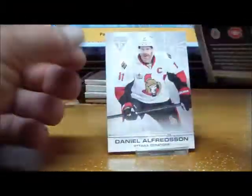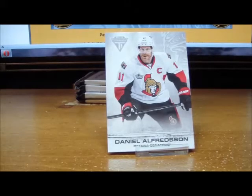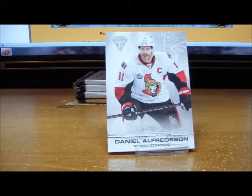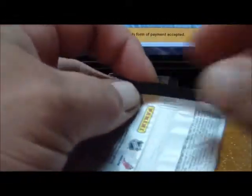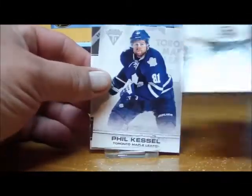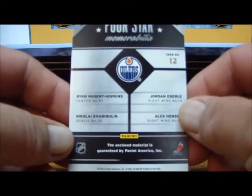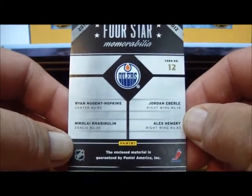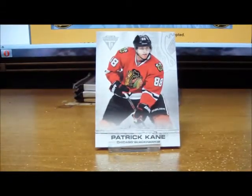Base, base for the Canadiens, a Lars Eller game worn gear for Montreal. Lars Eller. And base. Base, base for the Edmonton Oilers. We have a 4-star: Ryan Nugent-Hopkins, Nikolai Khabibulin, Jordan Eberle, and Ales Hemsky. 29 of 75. 29 of 75. 4-star for the Oilers.